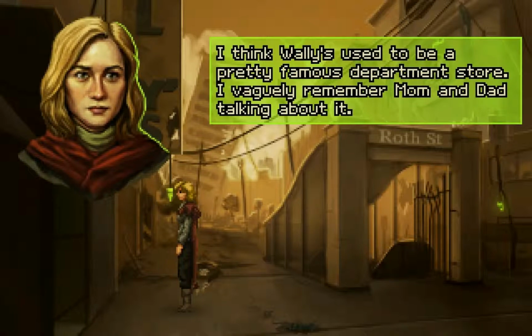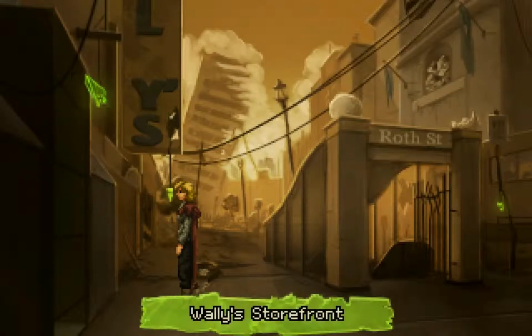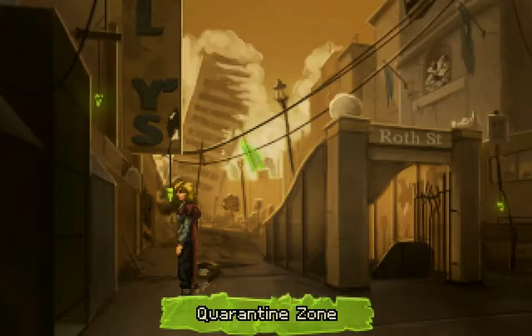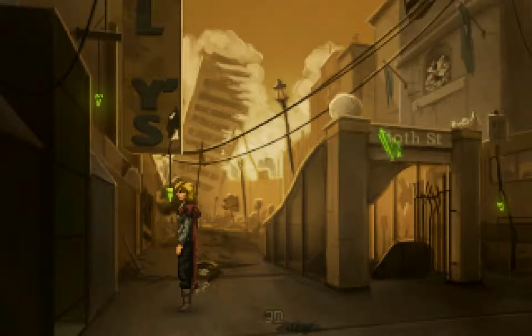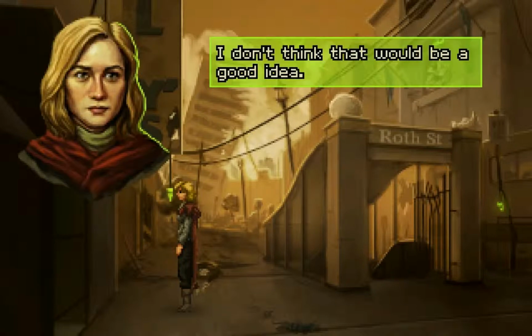I think Wally's used to be a pretty famous department store. I vaguely remember Mom and Dad talking about it. I can just see the wall that's separating the rest of the city from the quarantine zone. What happens inside the quarantine zone? It's in surprisingly good condition.